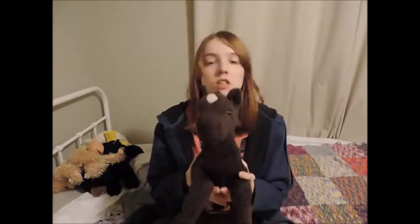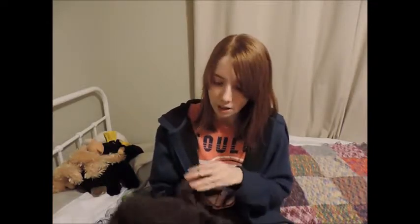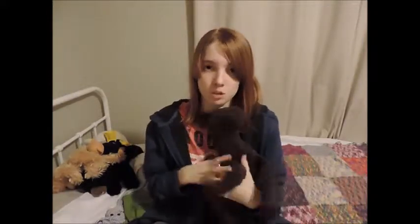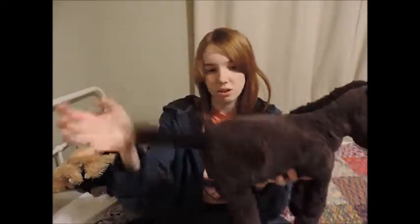I named him Horsey. This was one of my very first stuffed animals that I can remember. I remember going in and buying him. I remember coming home. I remember then sleeping with him for the next 11, 12 years of my life. He used to have really long tufts of hair, but now it's cut back because I wanted to be a vet as a kid, so I thought I'd give him a trim. And the same with his tail. It used to be a lot longer, whereas now it's really scraggly.